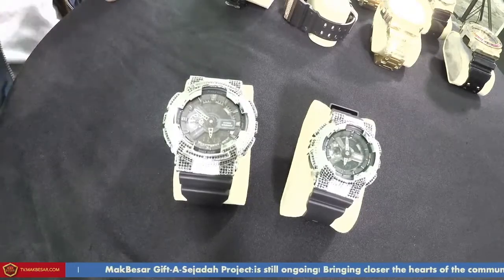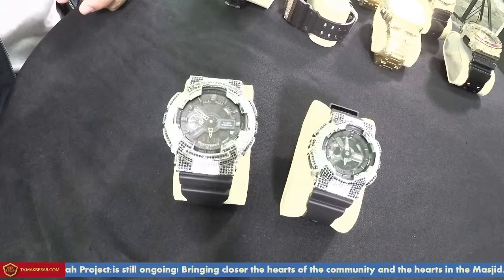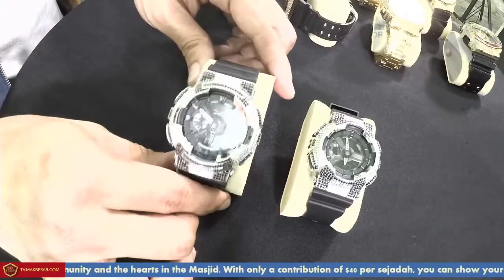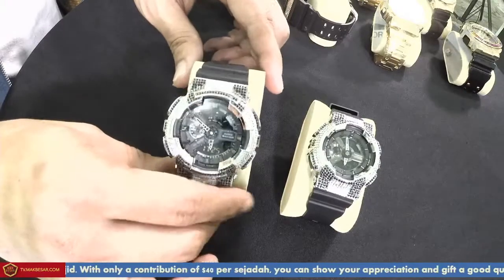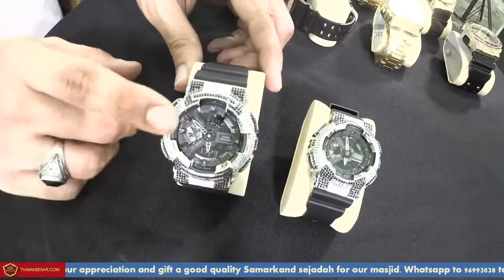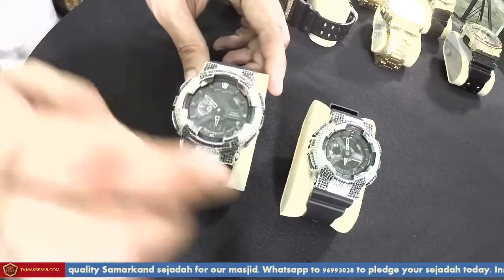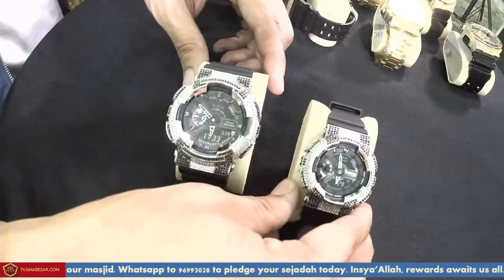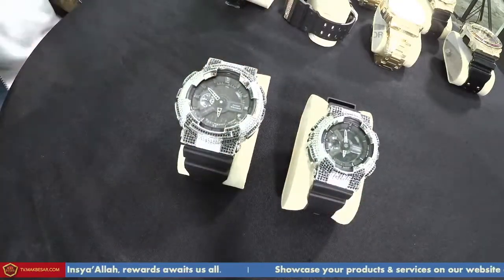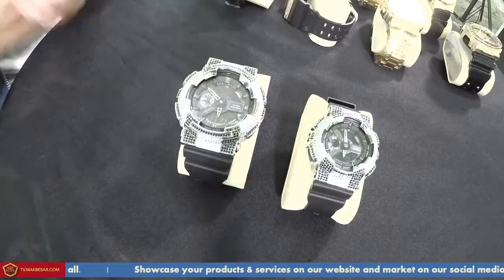Okay? So for those of you who are asking, this is the silver one. This is called Baby G Silver. This is G-Shock Silver Bumble. This is $338 and the Baby G is $286. If you want me to move on, I will show you the other one. I will wait.